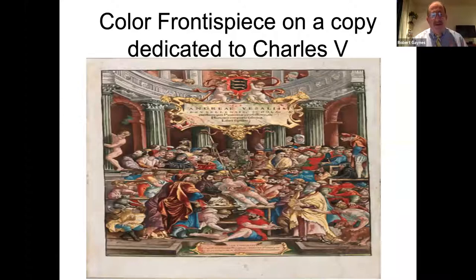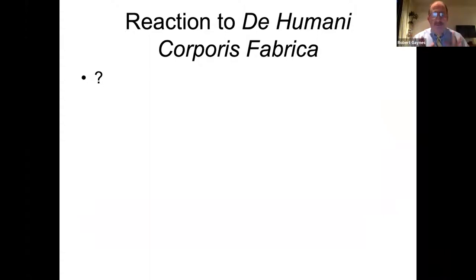He dedicated this book, by the way, to Charles V, the Holy Roman Emperor, and it's likely, we don't know exactly, but it's likely Van Kelkar did a coloring of the frontispiece for that particular edition. To my knowledge, that was the only one that was painted. Now, you'd think that a book that had this kind of detail, the first accurate book on human anatomy, the idea that it was really a major change in the approach, the dissection guide, the pedagogy, you think that this would be very well received.